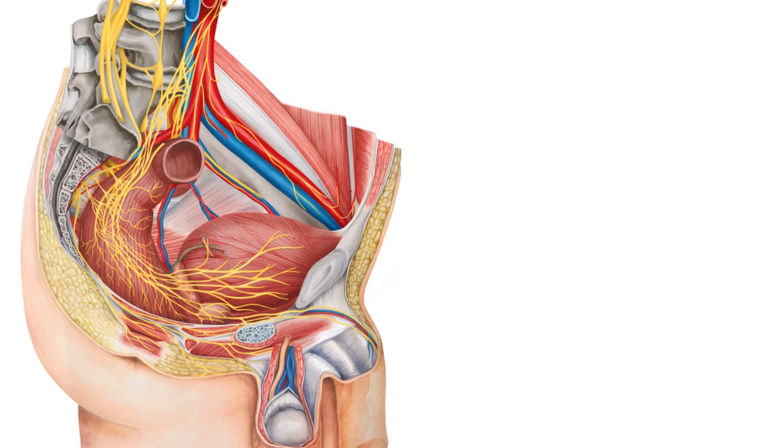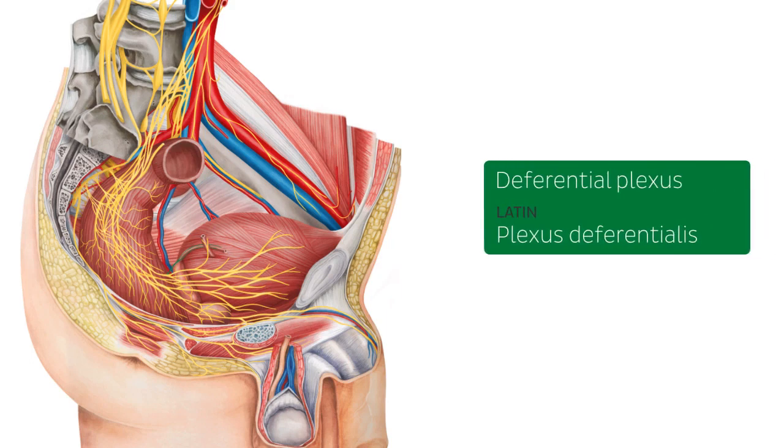The next structure we're going to be talking about, these really thin nerves highlighted in green, which are surrounding this structure, are known as the deferential plexus. The deferential plexus is another autonomic plexus of nerves that arises from the inferior hypogastric plexus, and nerves from this plexus are found around the ampulla of the ductus deferens, as well as the seminal vesicle.